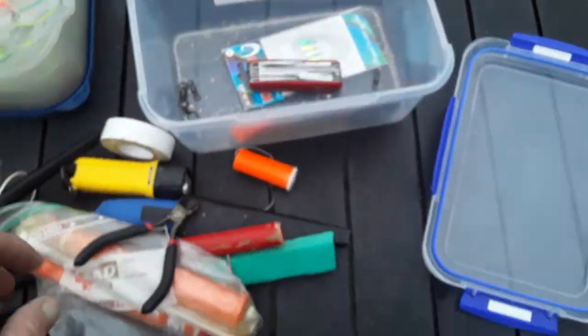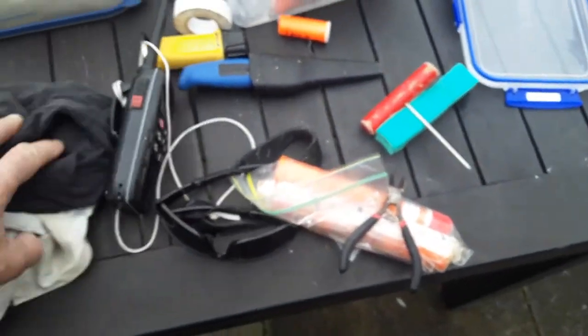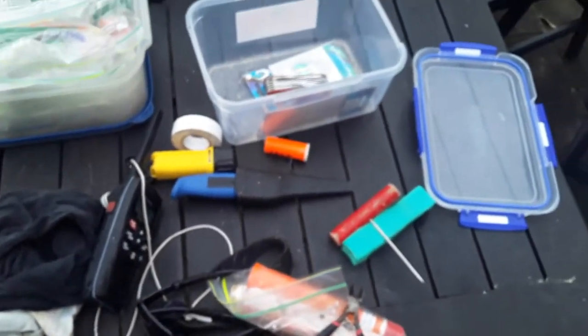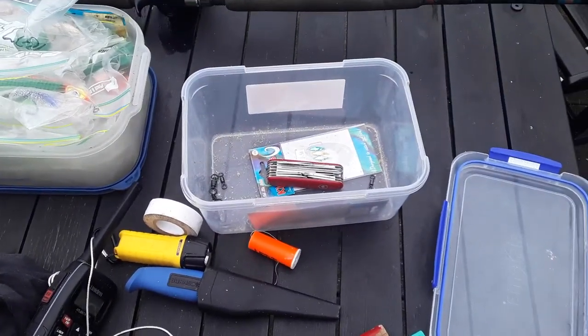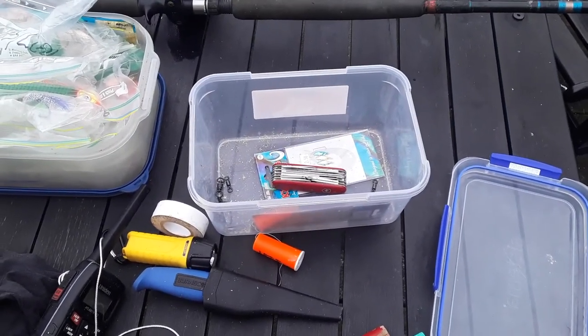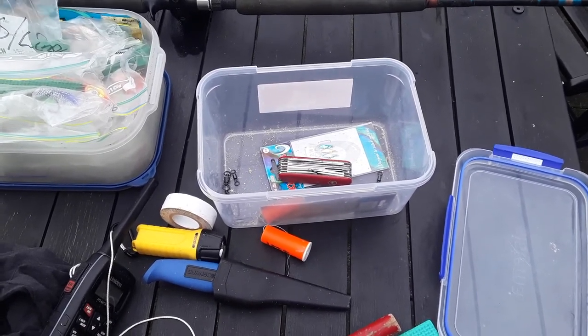So basically, that's all the sort of gear that I'll carry on board my kayak for a trip out there. Covers some of the basics of safety, the fish handling and dealing with fish on board, as well as that bit of tape there if I get a nick or a bit of a cut.